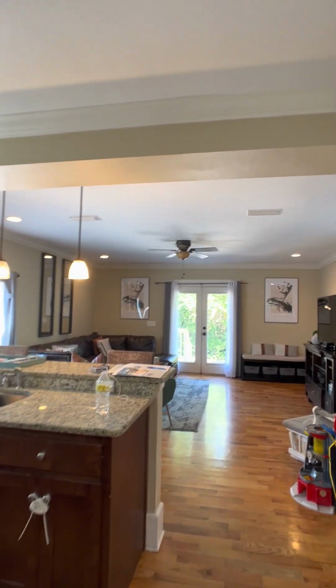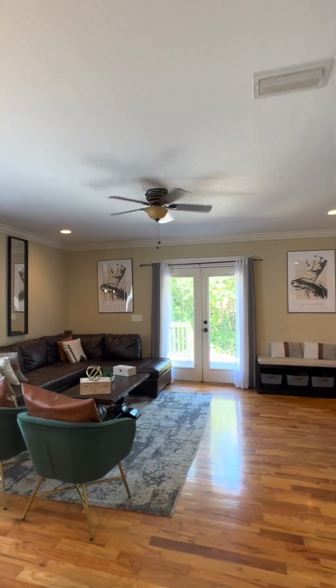But yeah, just wanted to share this open house with you guys. Again, I'm down in Ybor for this house.